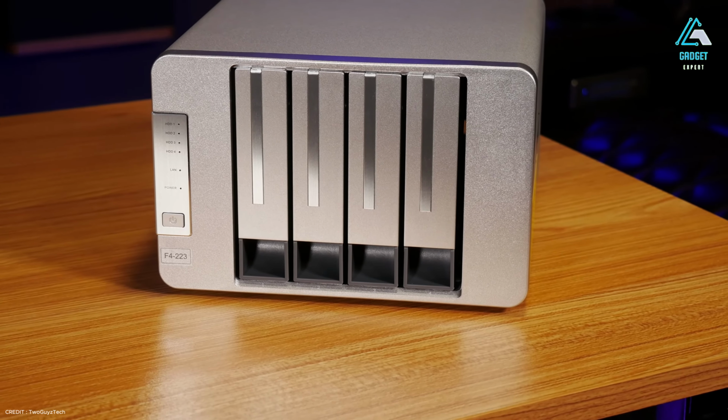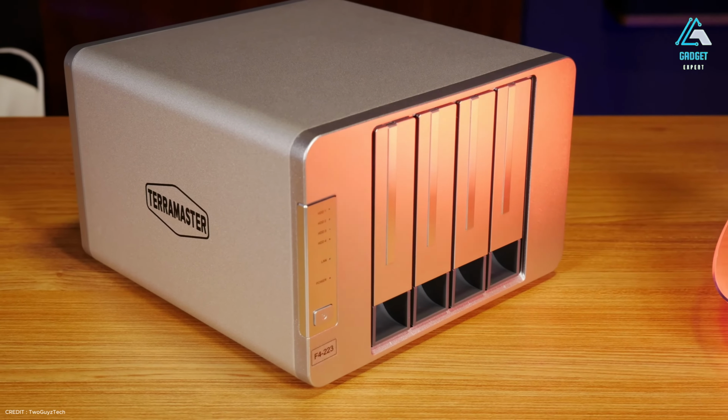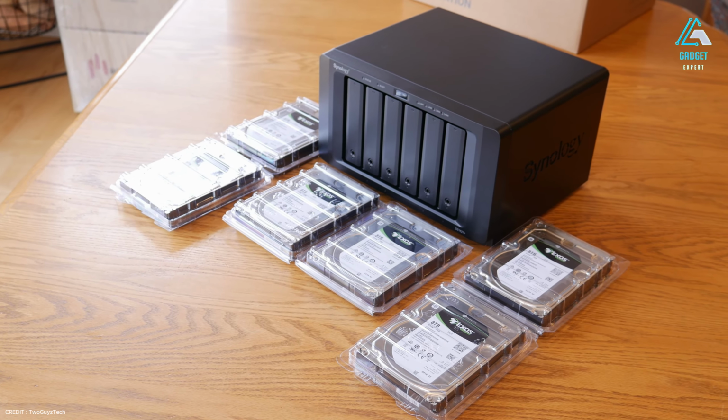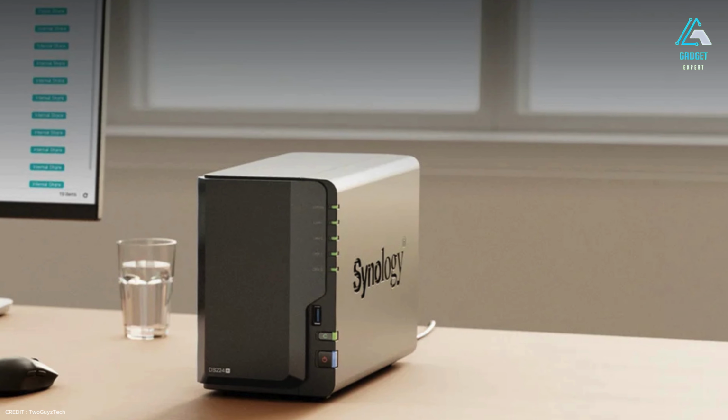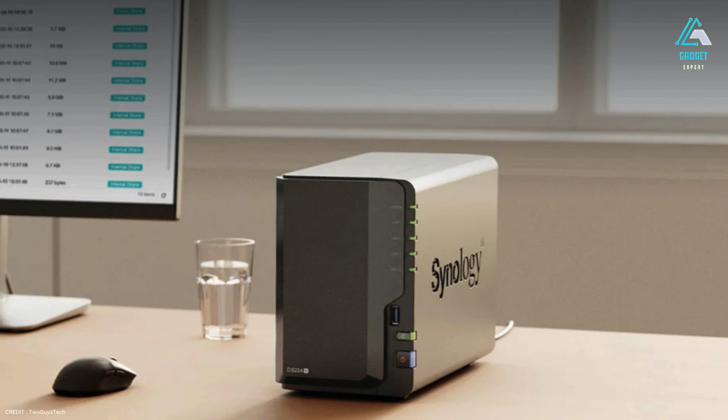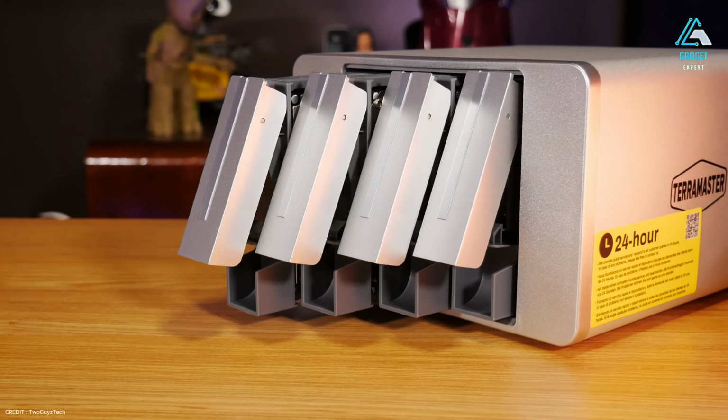Looking for a smart way to manage your data at home? A network-attached storage (NAS) device offers secure backups, seamless file sharing, and easy access from multiple devices. A NAS offers convenience and security with features like remote access, centralized storage, and automatic backups.